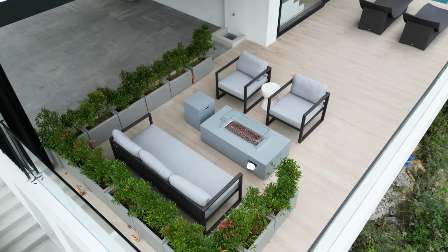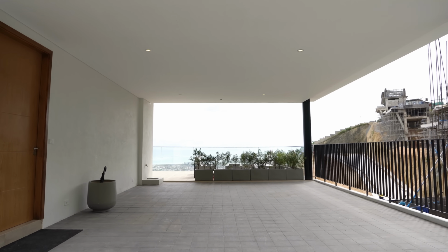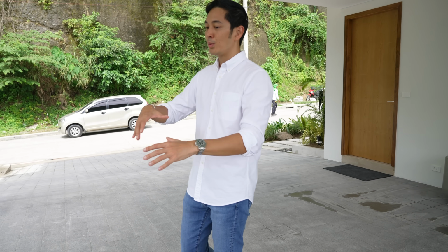So ikot-ikot lang to, guys. This is a 4-car garage. So my learning when it comes to building houses is it's better to have more than less when it comes to the garage space. So ito, nilagyan talaga natin ng 4 cars. One for the husband, one for the wife, and one for the kid, and one for extra lang, just in case.